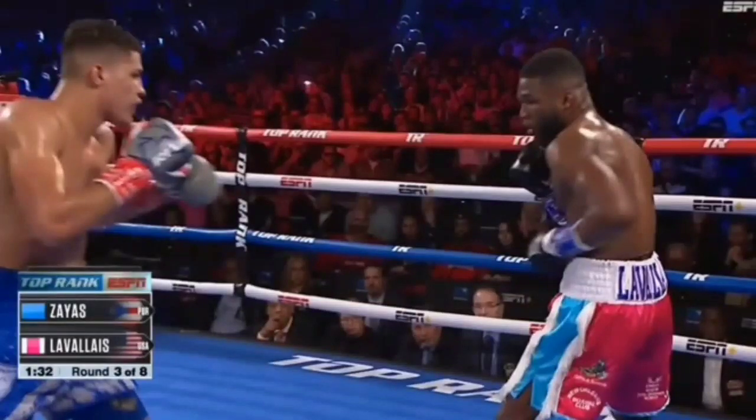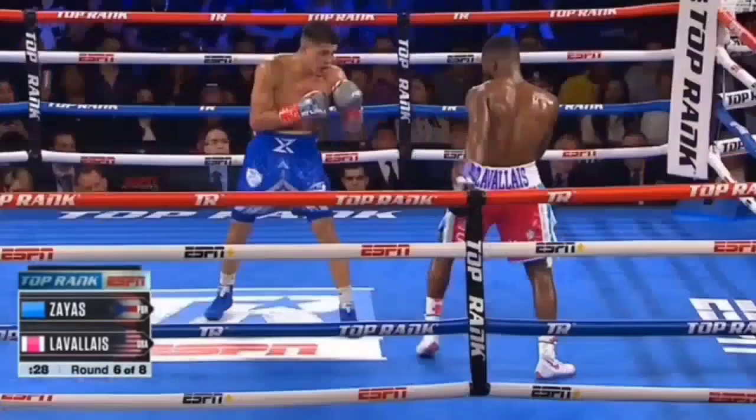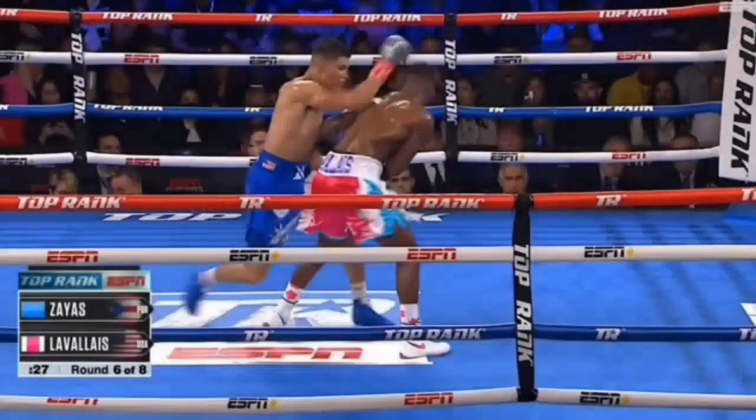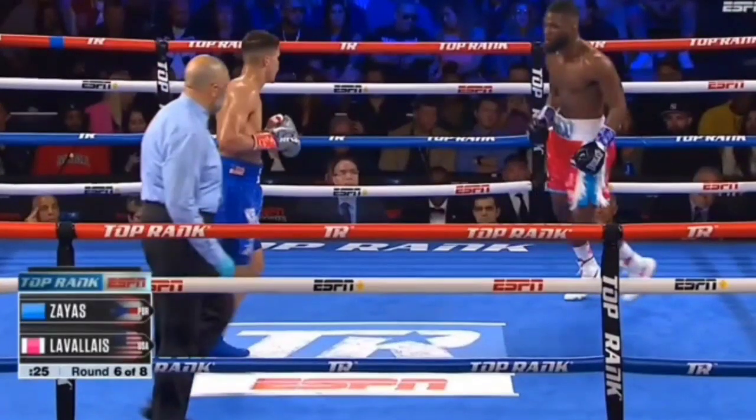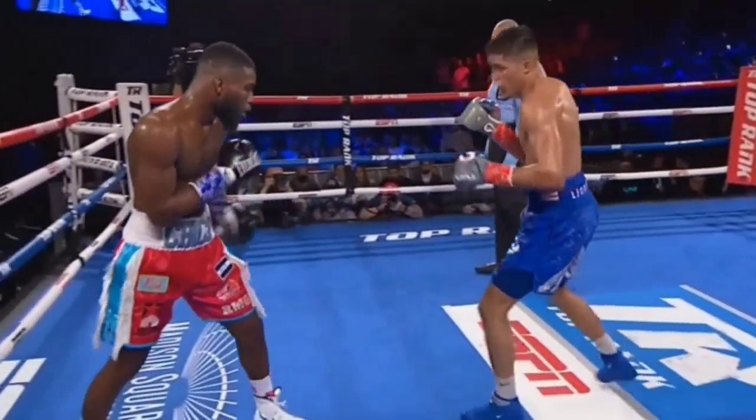Alright, next up, he's gonna do that subtle slip once again, allow his opponent to get extremely close, and he's gonna try to throw that right hand, but for this one, I should say, his opponent smothered him, and he wasn't able to land that because the opponent was too close. Let's see if he lands this next one.